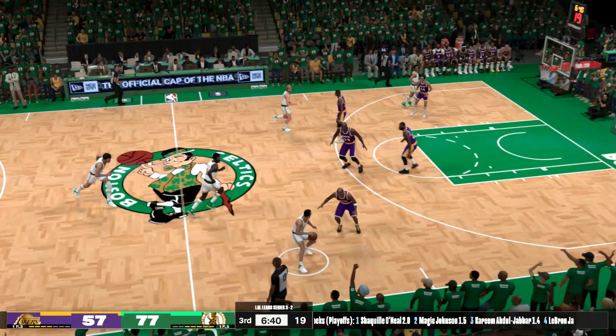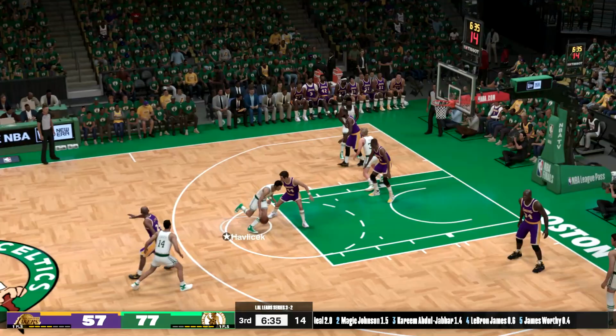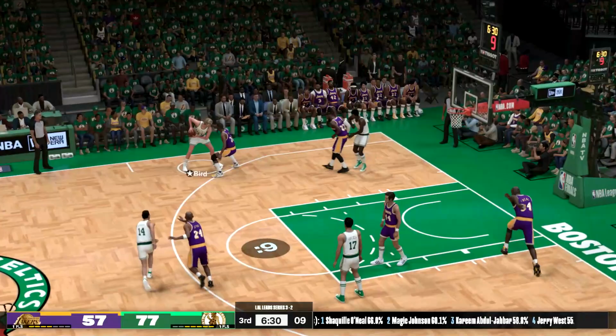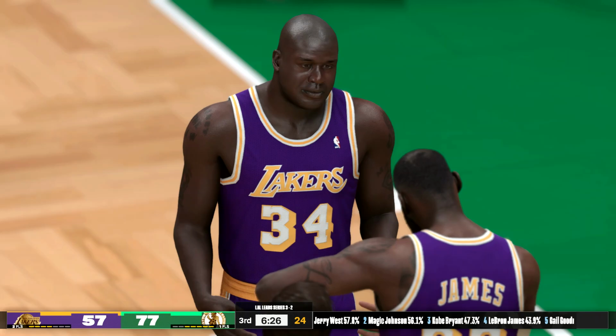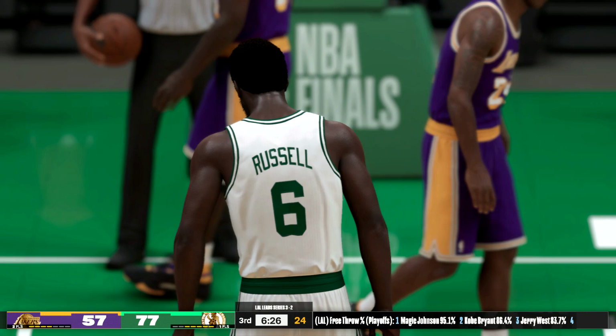There's the feed to Havlicek. And the pass to Cousy. They double-team Bird. Here's Russell. Shooting foul as the whistle blows. He'll shoot 2 free throws. That's on Shaq. You know, individually, Russell affects the game in so many ways, but as a teammate, I just think he elevates everybody else's play, makes them better.